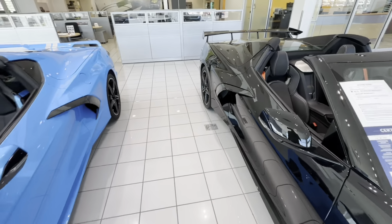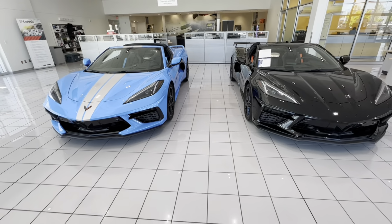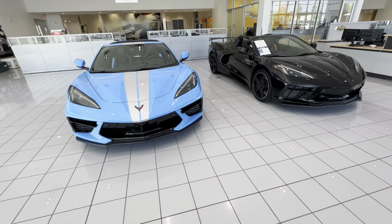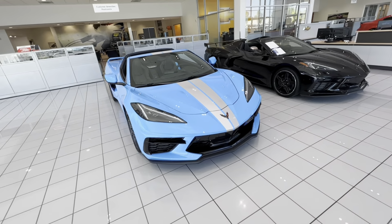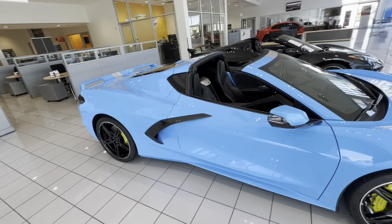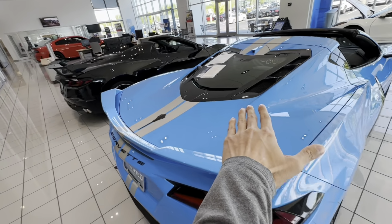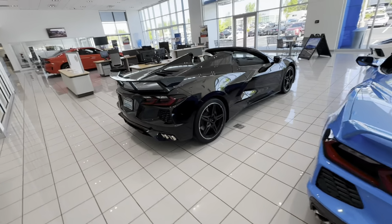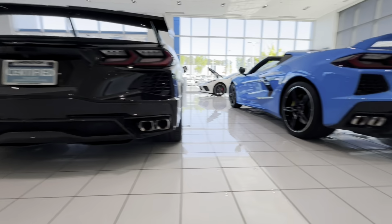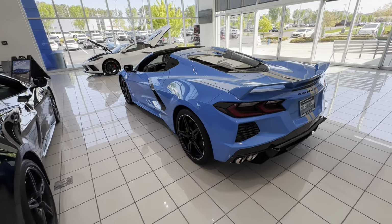So there's going to be some differences on the inside and outside, but horsepower numbers remain the same. These are both powered by the same V8 motor that produces 495 horsepower, and the coupe is going to be 77 pounds lighter than the convertible because it doesn't have all those moving parts in the back. If we take a look at the rear, you can see the main noticeable difference is you have the glass on the coupe and nothing back here on the convertible. They both have the MPP performance exhaust system, but let's go ahead and start off with the blue one and see what the difference is.